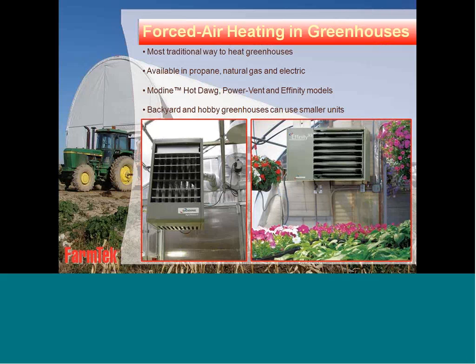We offer these in natural gas, propane, and electric again. The nice thing with the Modine hot dog heaters, again, they are lightweight, and we sell all the accessories to be able to hang these models. Typically, they're hung with threaded rod right from the rafters of the greenhouse. Some people do elect to mount these on a shelf system, which are also okay as well. They all are power vented, so they'll be vented with flue pipe outside. The nice thing, too, is we offer units that are designed for backyard and hobby greenhouses as well. So we like to support the smaller scale as well, so you don't necessarily have to get into a commercial grade heater.